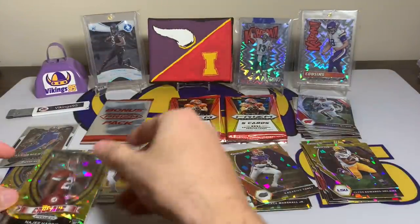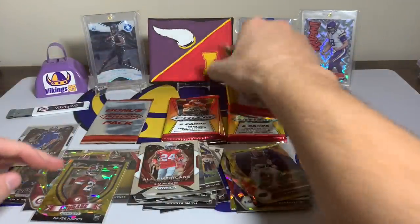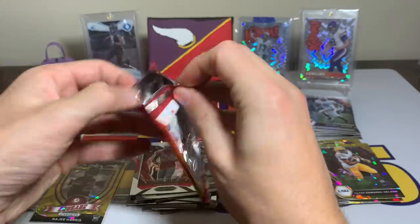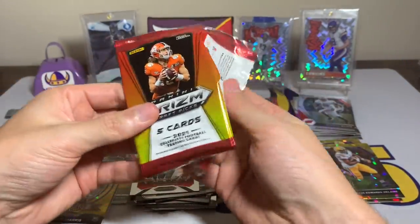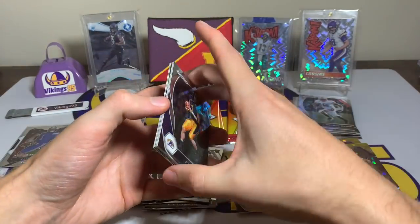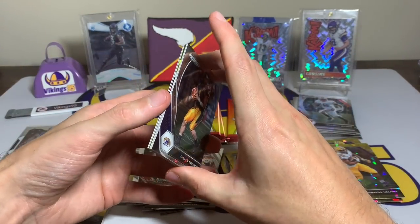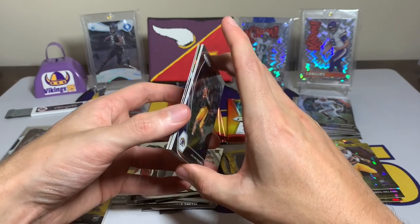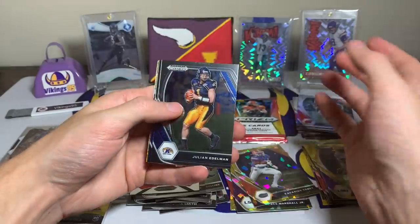Mac Jones, Trevor Lawrence, Justin Fields. I think those are probably the top, I don't know. Let's see. What do you guys think? Top three rookie quarterbacks in order. I'd probably say Mac Jones, number one. Trevor Lawrence, number two. Justin Fields, three. And then probably, Trey Lance hasn't been playing much, so Zach Wilson, four. Trey Lance, five.